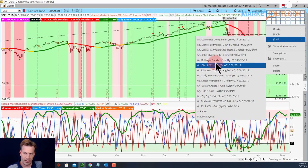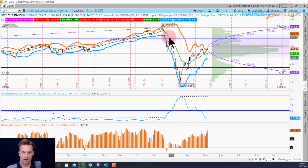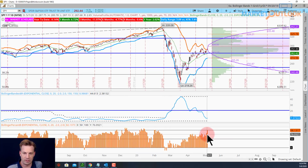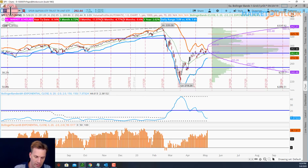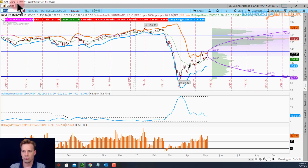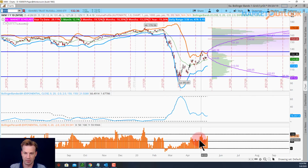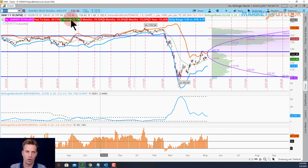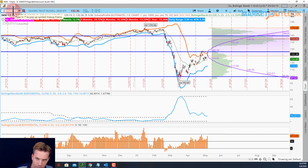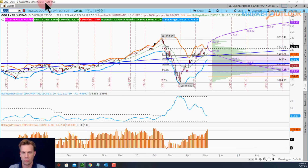If you look at the Bollinger Bands, we talked about measuring that space. You can see the SPY came really darn close to breaking up above its band, still with that big point of control looming right above us, acting as a magnet, drawing us up to it. The Russell 2000 did not break up above its band, not even touching it, but at least it's in the upper half of its range and trying to fill in this volume gap.